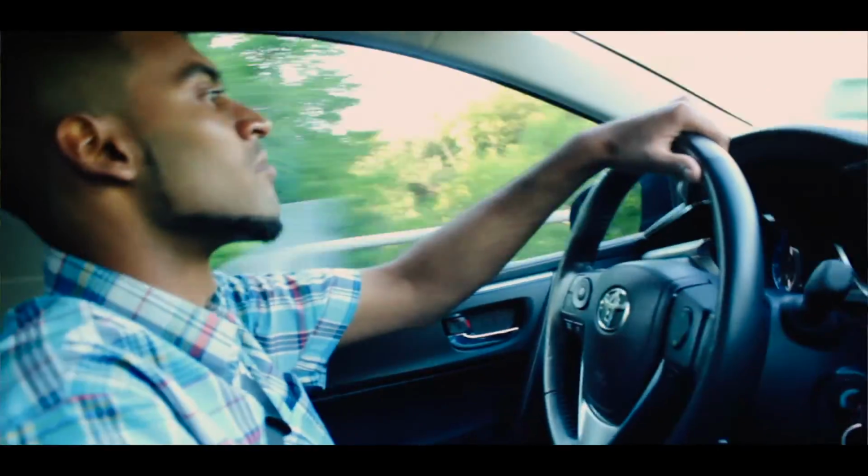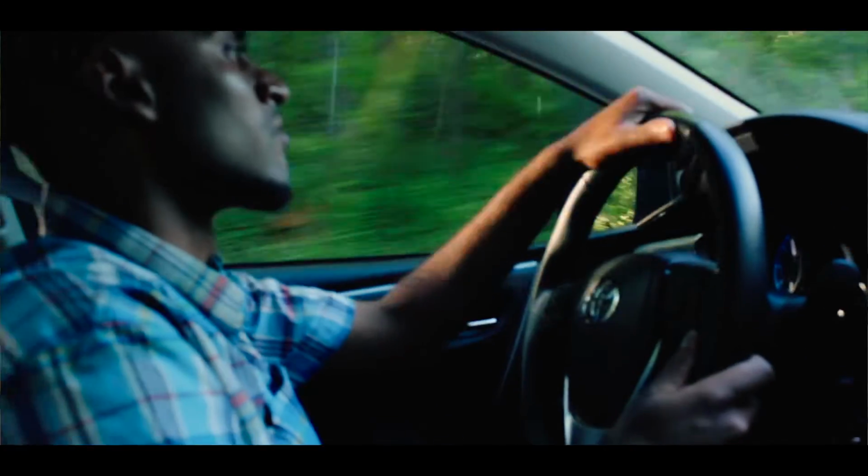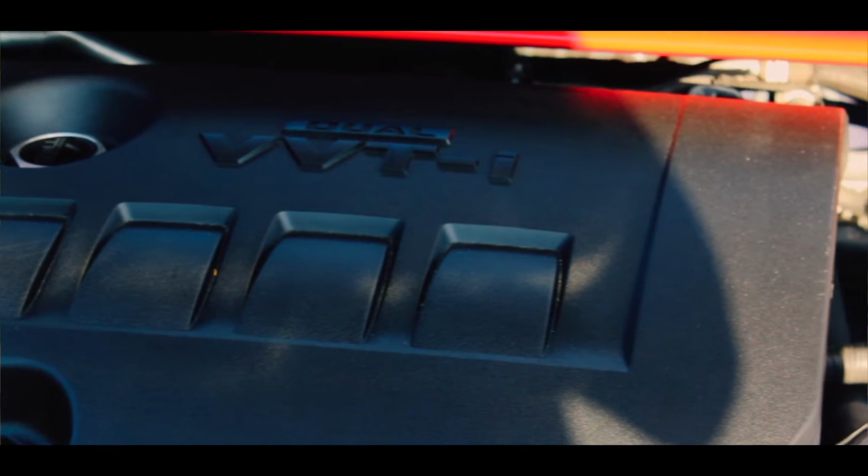I like the car because, you know what, it's something different. You don't see it all the time. And as a matter of fact, it's a reliable car. Being a Toyota Corolla, they don't break down. You don't see them on flatbeds or anything. You still see them driving on the roads. And it's a great daily car as well.